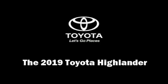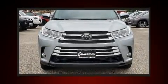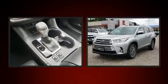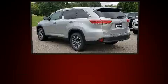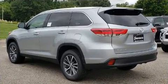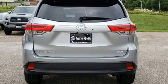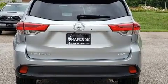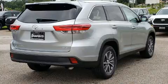The 2019 Toyota Highlander. It features an automatic transmission, front-wheel drive, and a 3.5-liter six-cylinder engine. Top features include a split folding rear seat, a built-in garage door transmitter, a power seat, a blind spot monitoring system, heated seats, and more.